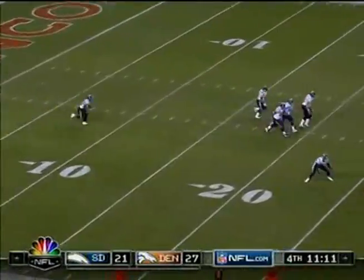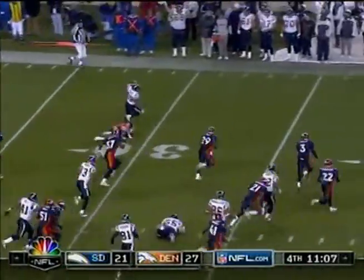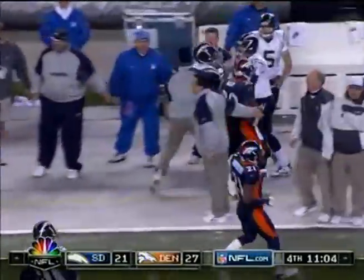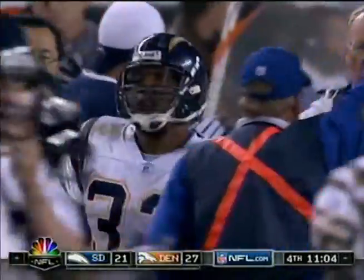San Diego will get the ball. Michael Turner running back the kick from the 1. Gets by Perkis and then is out of bounds up near the 45-yard line.